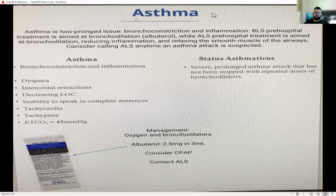All right, what about asthma? So asthma is a two-pronged issue. We got bronchoconstriction and inflammation, but also don't forget mucus production. I'd say it's a three-pronged issue. So asthma is caused by bronchoconstriction and inflammation.